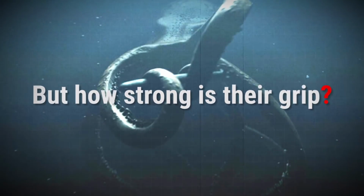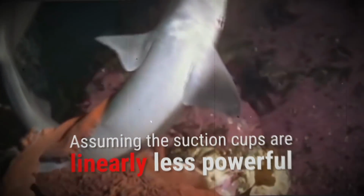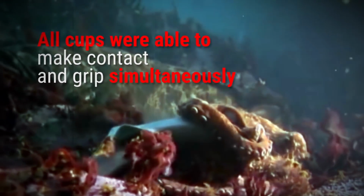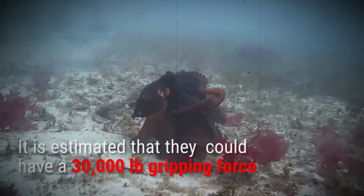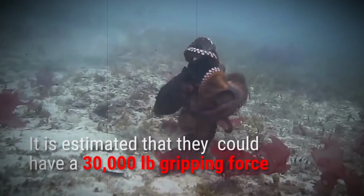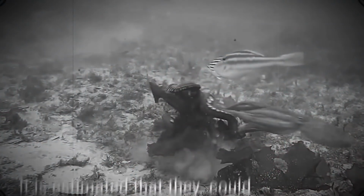But how strong is their grip? Assuming the suction cups are linearly less powerful as they radiate from the body, and that all cups were able to make contact and grip simultaneously, it is estimated they could have a 30,000-pound gripping force. Although the animal doesn't grip with all cups continuously, whatever it gets a hold of is at its mercy.